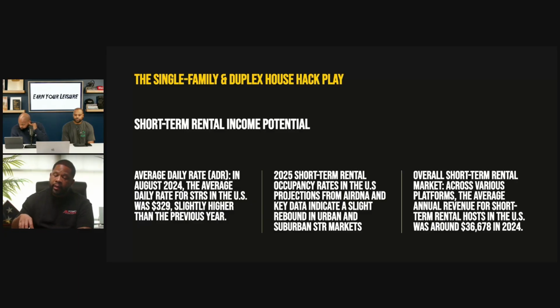Now, in 2024, the average revenue for a short-term rental host was around $36,000 a year. Now, depending on your mortgage loan amount, interest rates, and your payment, if you're able to generate about $36,000 on average a year, this is going to pay the majority of your mortgage for the year.